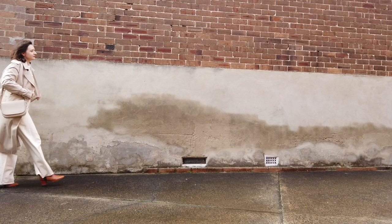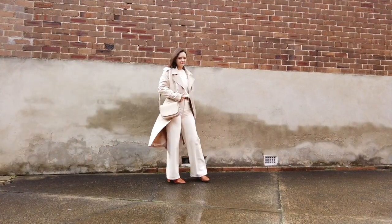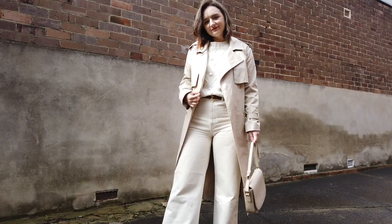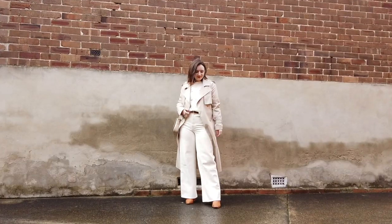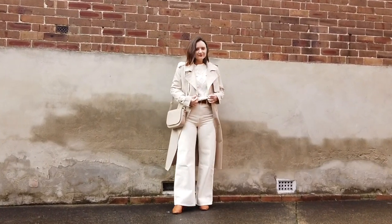For my last outfit, I wore this off-white cream knit that I'm currently wearing in the video. I wore the off-white flared high-waisted jeans with a tan belt to match in with my tan boots, and then I threw on my big trench coat over the top. And I really like just that simple kind of monochrome selection of colors. It's all very cream and white, and I found that to be really pleasing, but it also felt really smart.